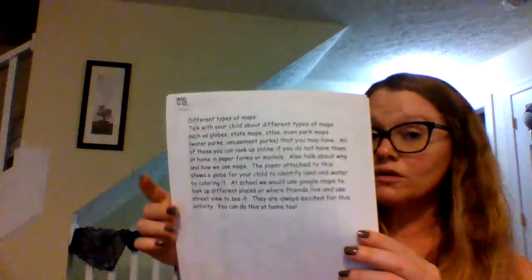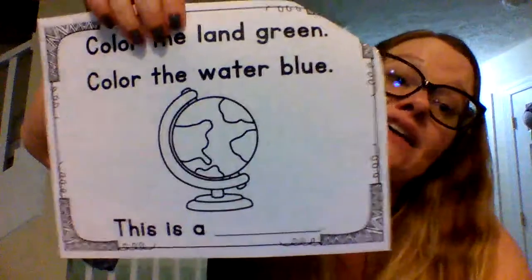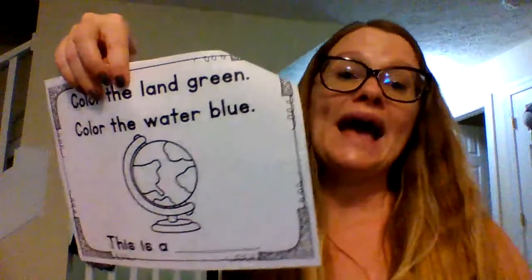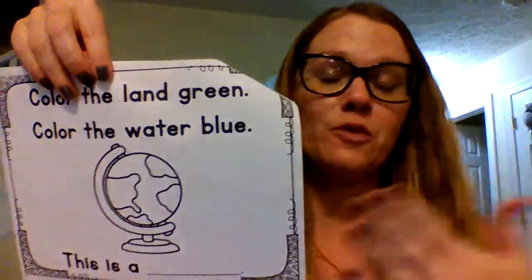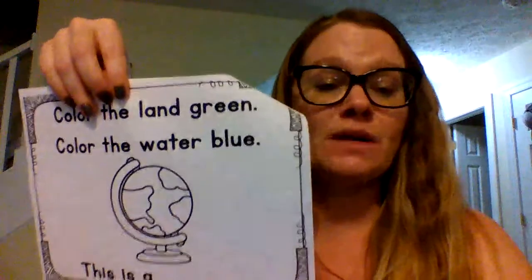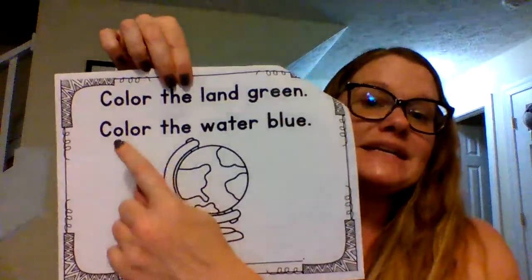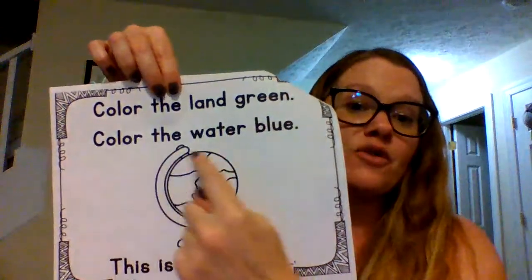Okay? Now, your first math activity this week, there is a little write-up for Mom and Dad to read to kind of talk to you about some of the things we would have done at school if we had been together, okay? It is attached to this sheet. This is called a globe. Excuse me. Some of you may have a globe at home. We had one at school that some of you have looked at before. But it talks to your mom and dad about looking up a globe, different types of maps, since we're studying maps this week. But it does say color the land green, color the water blue.